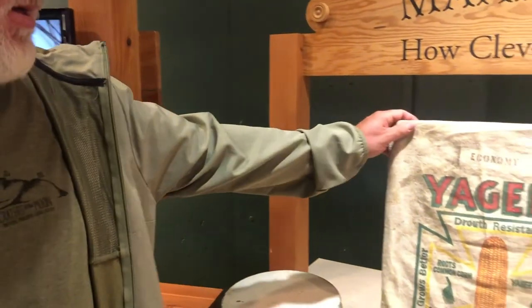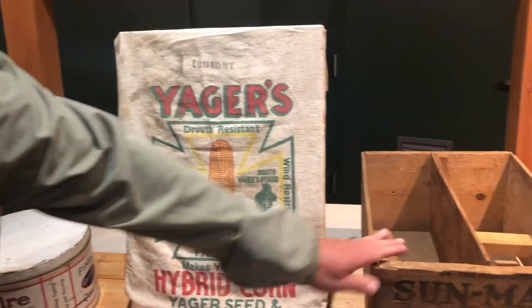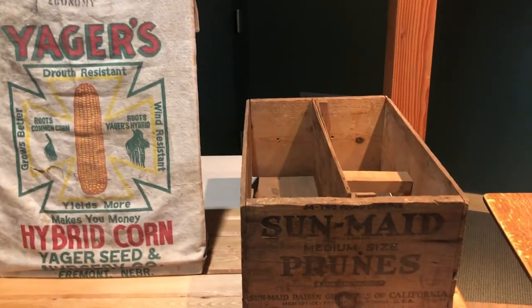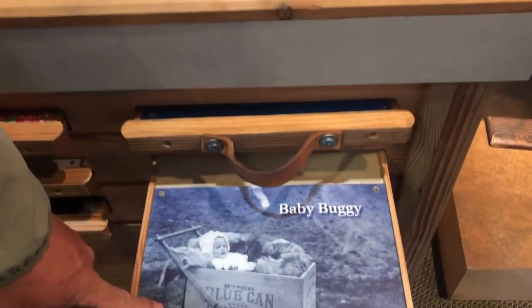Back whenever the homesteaders were coming through, they had to make do because they didn't have a Walmart around the corner. So if they had a tin can, a sack from seed, an old crate like this, they had to make do. So you might use this crate to make a baby buggy.